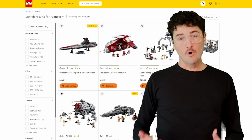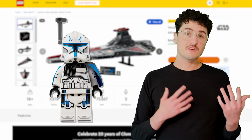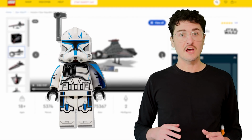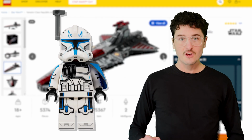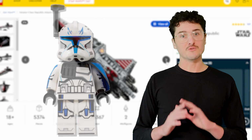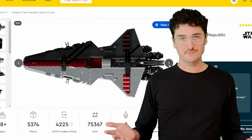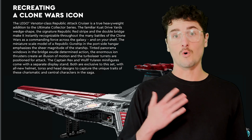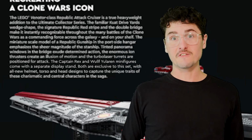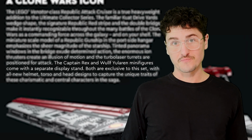As I've talked about before on this channel, the UCS Venator features an exclusive Captain Rex minifigure. It had been a long time since we had gotten a Captain Rex minifigure, and then of course the only time that they delivered it was in this $650 Ultimate Collector Series set, which you can only buy through LEGO and hardly any other retailers. In the instruction booklet for the UCS Venator, the language seemed to indicate that this Rex minifigure was exclusive to the Venator, or would at least remain exclusive.